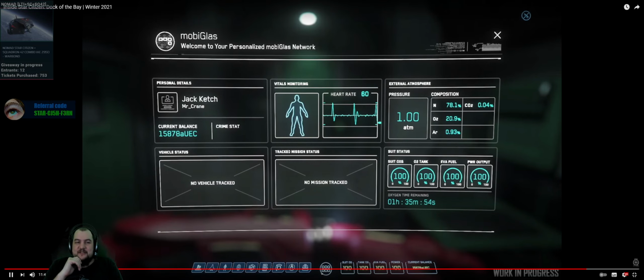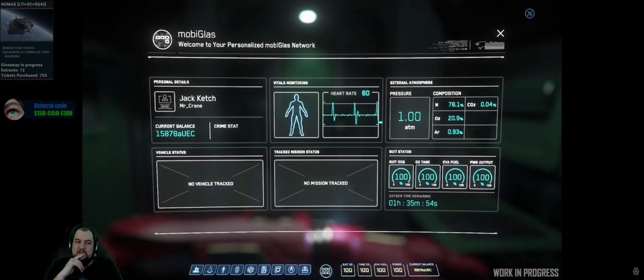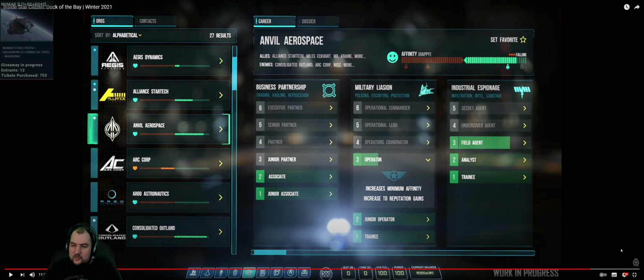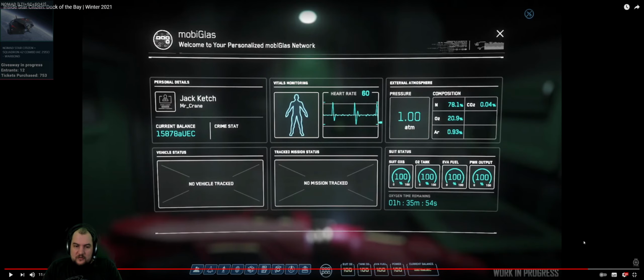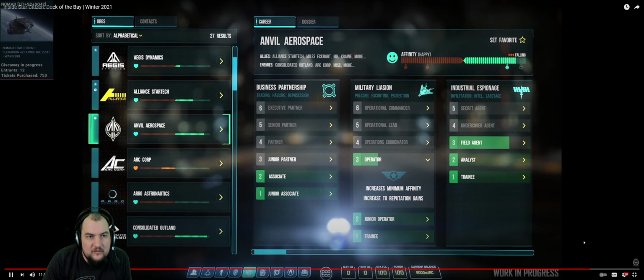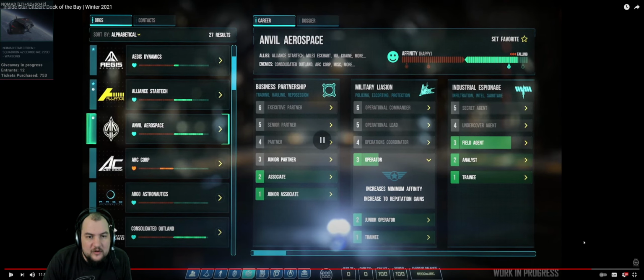Finally, we have a very quick look at one potential layout for the currently unnamed Reputation Manager app for Mobiglass. Wow, wow, wow. Vamos a ver. Bueno, esto sería cómo se vería lo que es el tema de las reputaciones, que está sin nombrar. El tema de las reputaciones del Mobiglass.